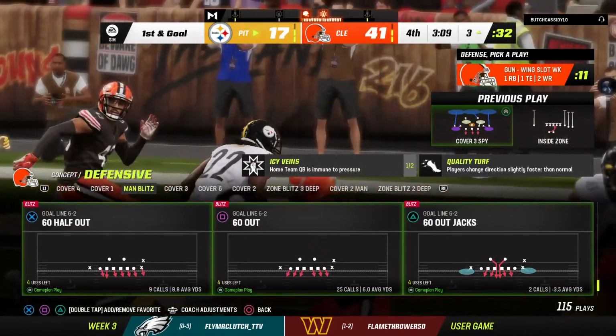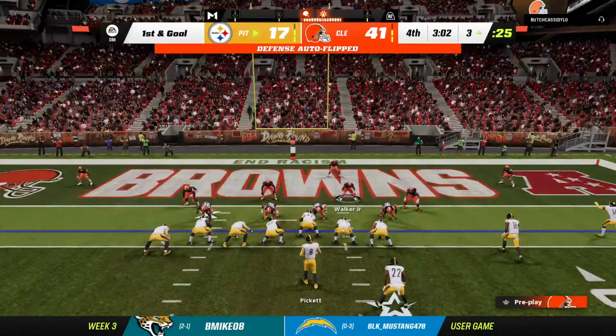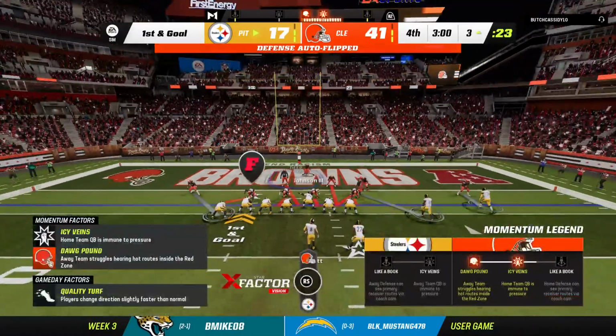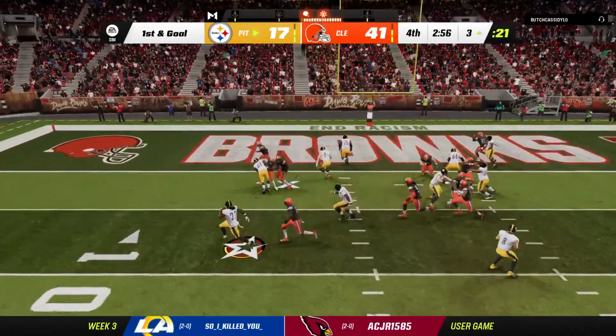This defense, if you don't bring 11 guys to the ball to try and get him on the ground, he's going to keep making runs like that. I feel the press box shaking every time he touches the rock. Harris.